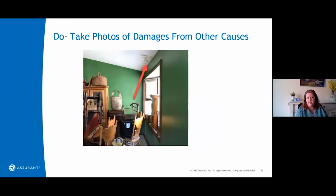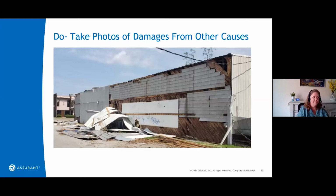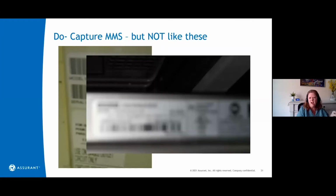We definitely want to see pictures from other causes. A lot of times we see this mentioned in the narrative, but not reflected in the photos. So if you note damage from another cause, just take a quick photo of it. We'd love to see that. Okay, a couple examples of that. We definitely need the make, model, and serial number, but not like this. Like, try to make it readable. You know, again, hold still, focus, allow your auto engage to focus.